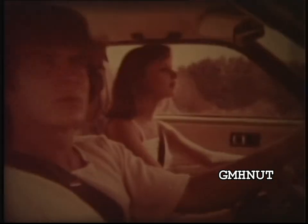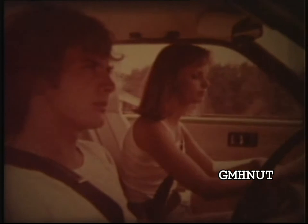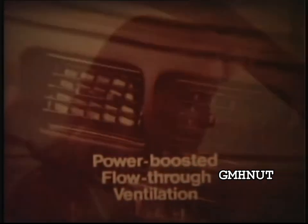Yeah, it was outside. Inside every Gemini SL is the luxury of power-boosted flow-through ventilation.